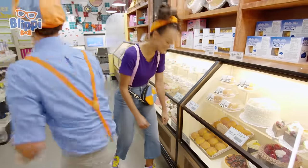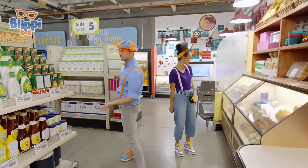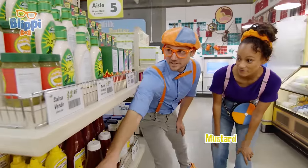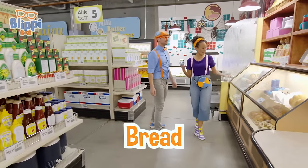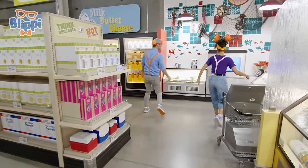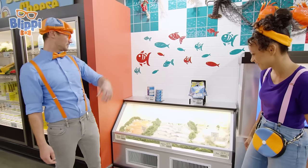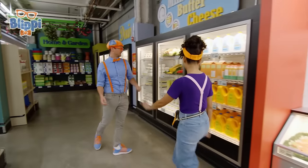Yep, me too. Woohoo! This grocery store is so cool. Has tons of food. And look, condiments. Some ketchup, some mustard. And here's some bread to make sandwiches. Welcome to the seafood section. Looks like there's some fish in here. Trout. Some Alaska salmon. Wow, pretty cool. This is a very nice grocery store.